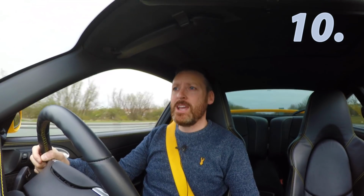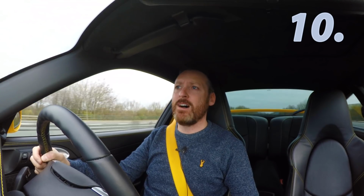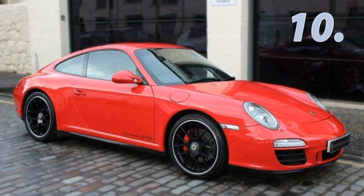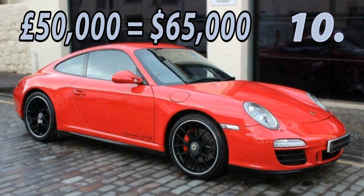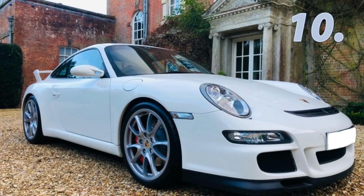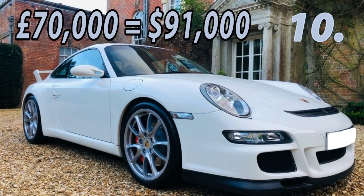But check this out. If I was going to go and buy a 997 right now, there'd be three cars that I'd choose. Coming in the Gen 2 would be a GTS from about £50,000. That is a great car for that money. You can pick up a GT3 in a 997 from about £70,000. And if that's not the biggest bargain of the century, then I don't know what is.